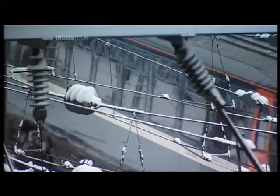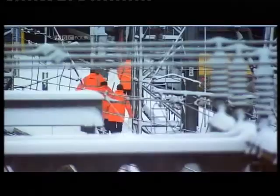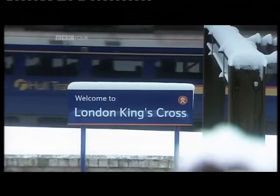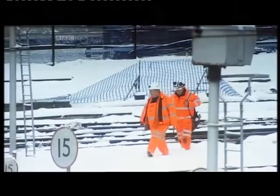Snow blankets London. Traffic's at a standstill. King's Cross is shutting down. And there's still no news on bridge or booking hall.